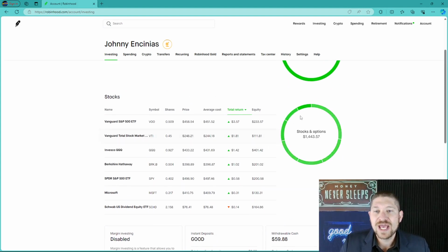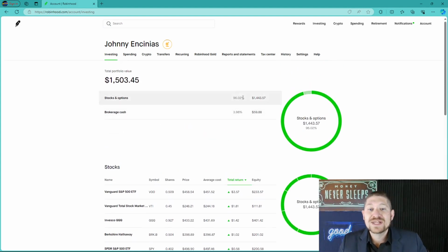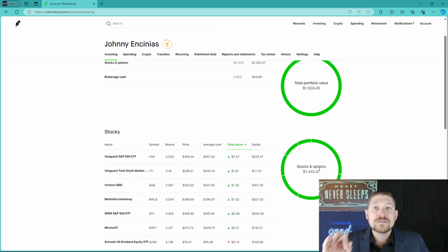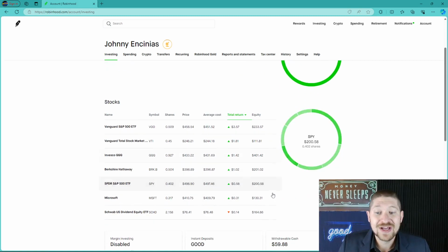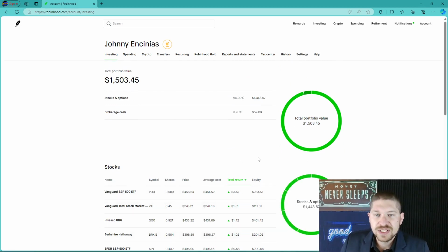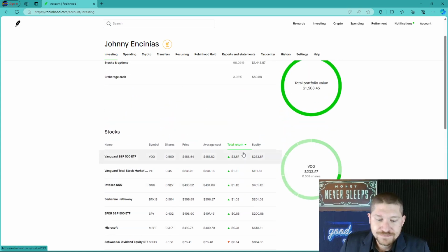Because right now I'm a little bit heavy. I'm more at 96% right now, stocks and options 80%. I don't have a lot of room to play with for day trading at this particular moment. That's okay, because the market has been going really down and up, but I have been able to lock in some profits with only 100 and 150 bucks, stuff like that. So let's go over that real quick.